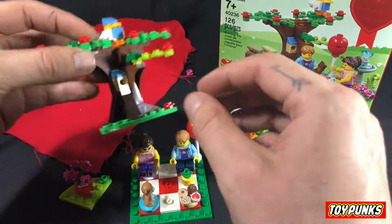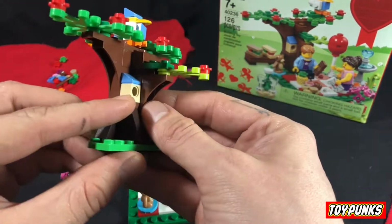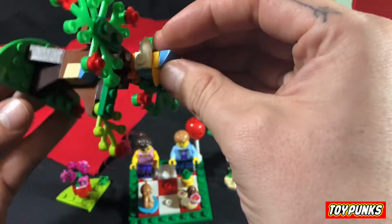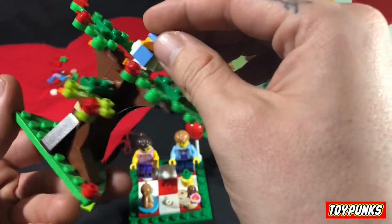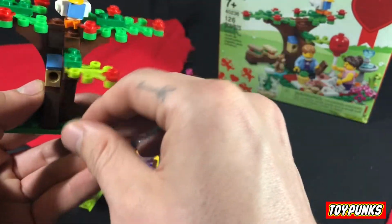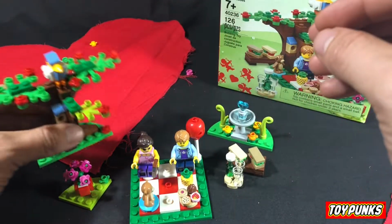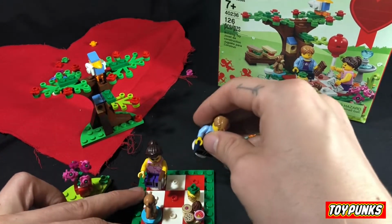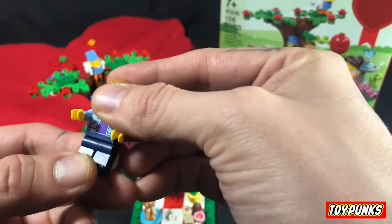Then the tree I thought was pretty clever too, how they used that with the little birdhouse, and you have a little bird made out of some one-stud pieces. I like those tiny little builds. I think they're cool. Some flowers on the end, some nice detail there. So I think it was pretty dope. Overall, the minifigures themselves, we'll go over that real quick.